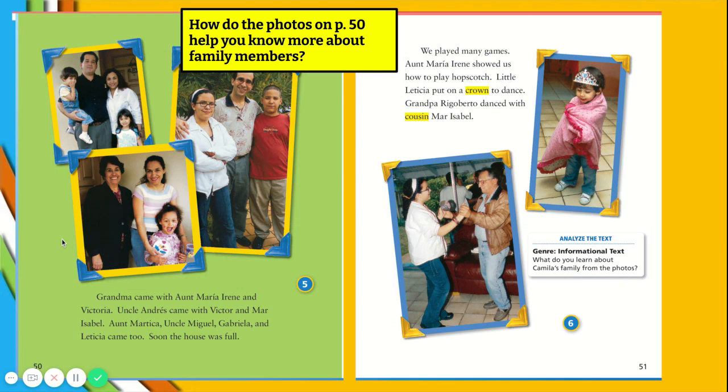All right, next page. Read along. Grandma came with Aunt Maria, Irene, and Victoria. Uncle Andres came with Victor and Mar Isabel. Aunt Martika, Uncle Miguel, Gabriela, and Letitia came too. Soon the house was full.